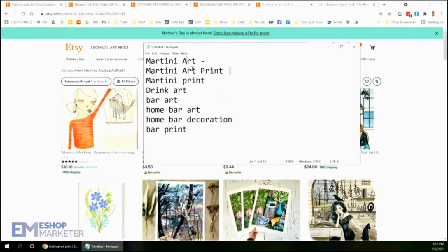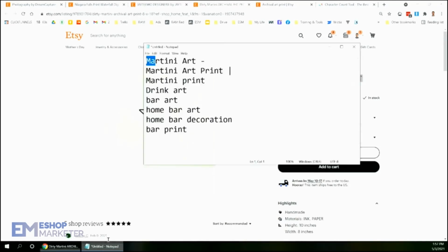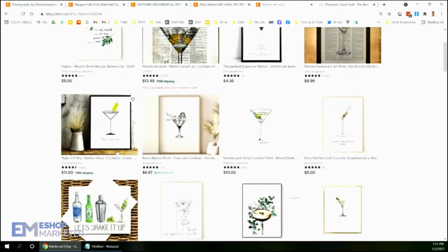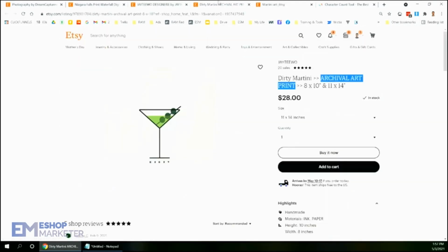I would start with probably martini art, because your item, this one specifically, is martini art. It couldn't hardly be more relevant to martini art. And martini art still had a pretty good number of searches. Let's search that up. We've got 10,000 results. And look at what we've got. We've got all sorts of stuff. It looks like martini art, and yours stands out.